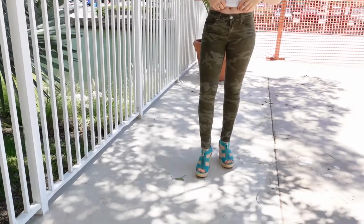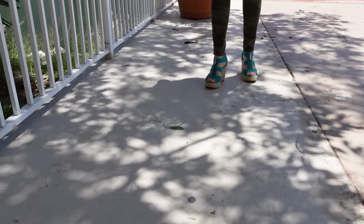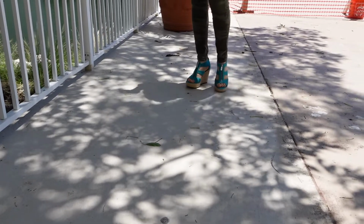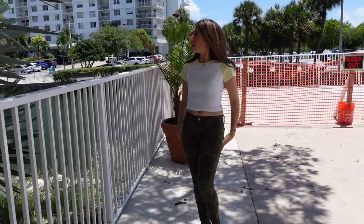I'm wearing a really nice wedge, and in this teal color it gives the outfit a little bit of color contrast, because the top has, you know, like yellow, green, teal.